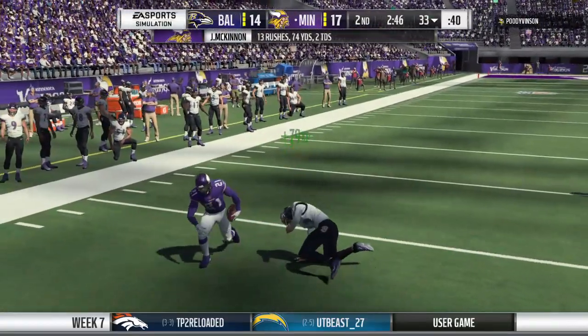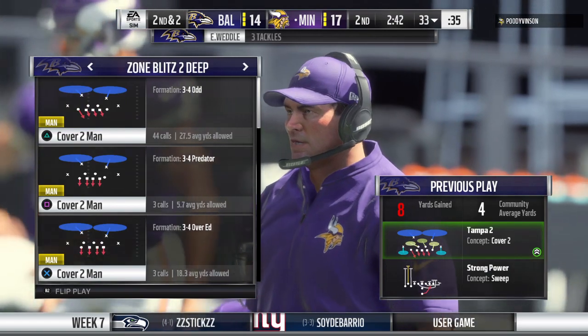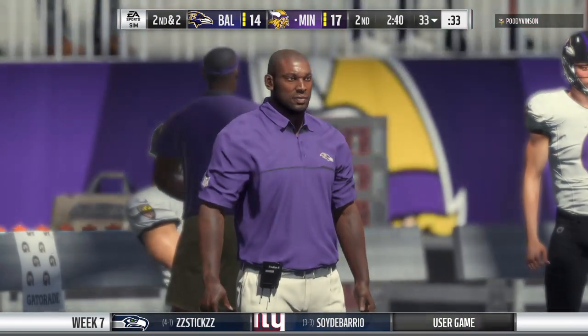And able to stay on his feet past the 30 to about the 33-yard line. A good run there on first down, and it'll leave them with a 2nd and 2.